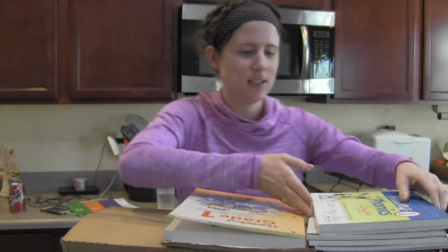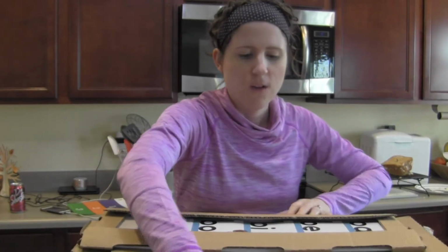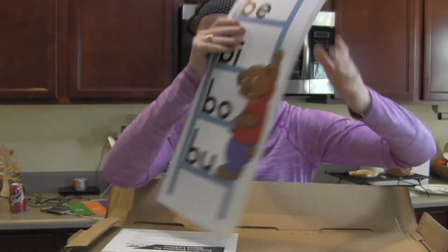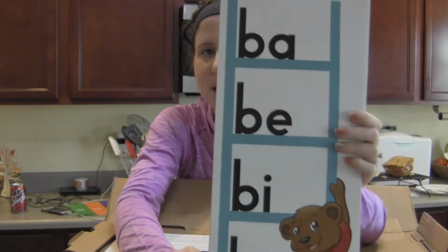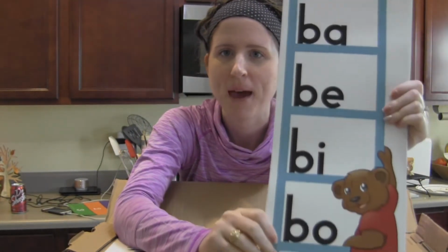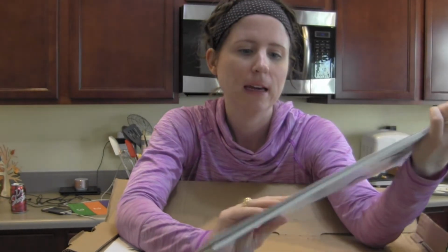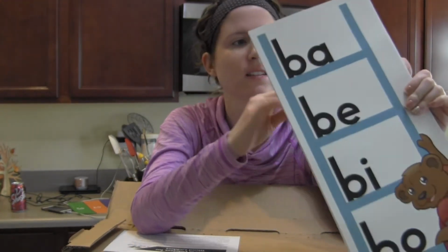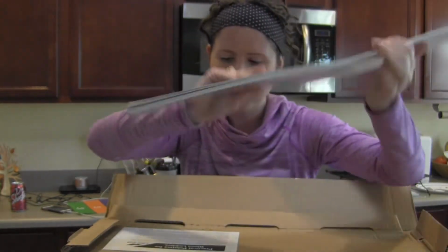So there's that. And this is the second box. This is not for first grade. This is for K-5, and I wish we had ordered these. These are blend ladders, and they're really big because they're designed for a classroom. But basically, you could see them learning to put the sounds together. Ba, ba, bi, ba, ba, or baby, by, bo, boo. I don't know how many there are in here, but there are a lot. And they're double-sided as well. So yes, very excited about that.